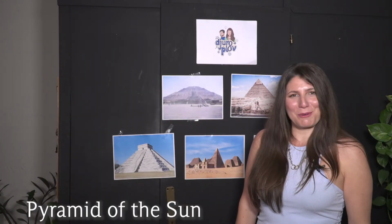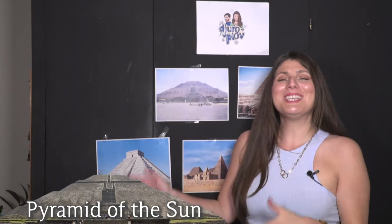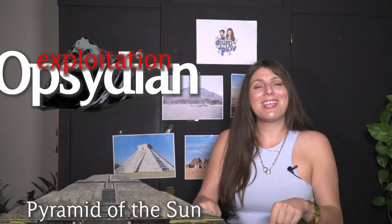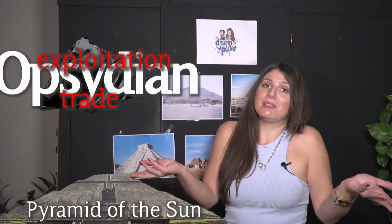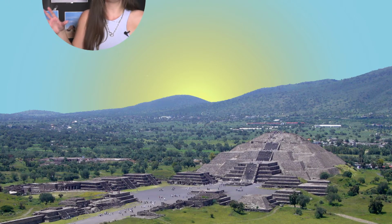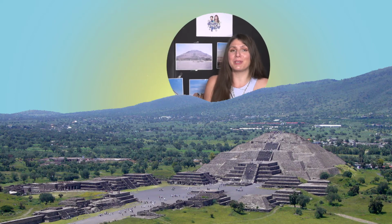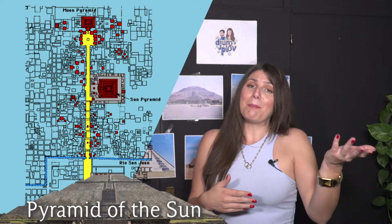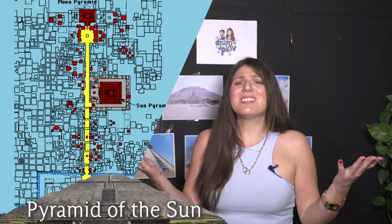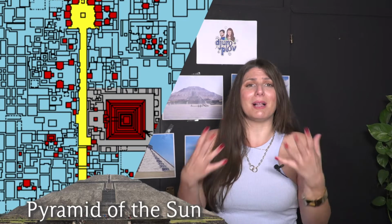And now our runner-up is the Pyramid of the Sun. This pyramid is located in Teotihuacan in Mexico, and the members of Teotihuacan culture were actually specialized in obsidian exploitation and trade. So this is the reason why they were wealthy. And the city of Teotihuacan was the biggest city in pre-Columbian America. This city had impressive buildings, both temples and residential buildings, because their residential buildings had multiple floors.